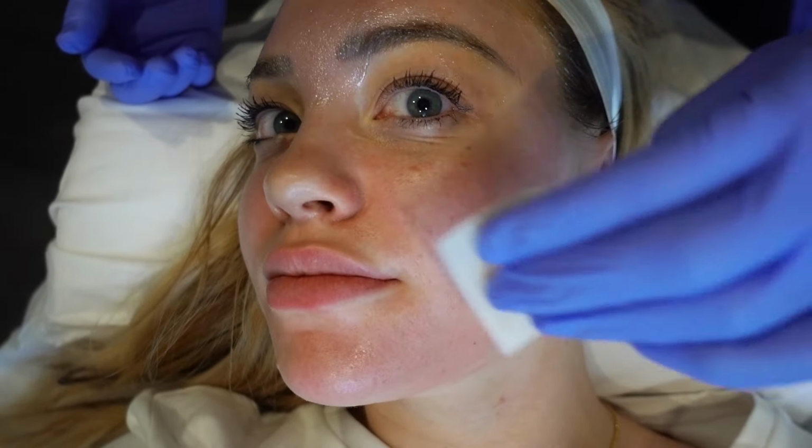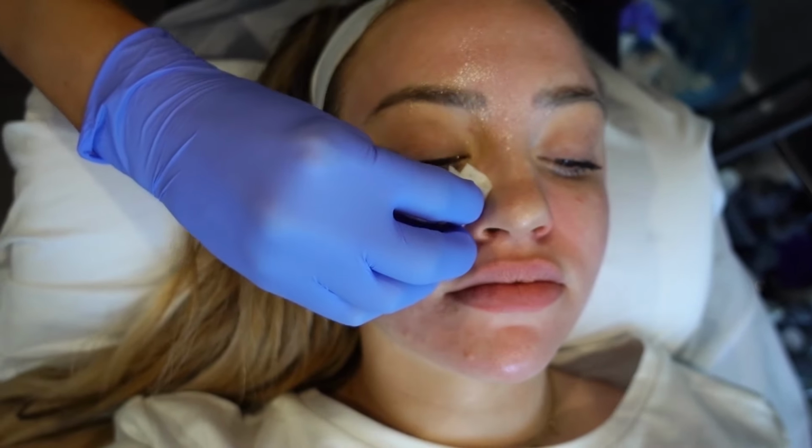So we're gonna do an alcohol wipe to clean. And then I just do a little bit of chlorhexidine too. That just helps to really make sure we're nice and clean. Minimize risk of infection.